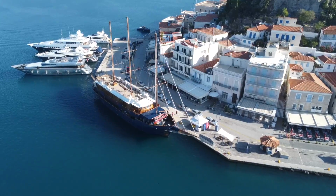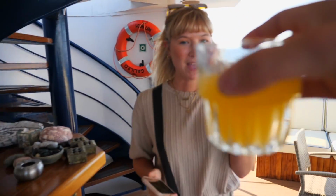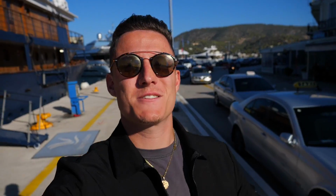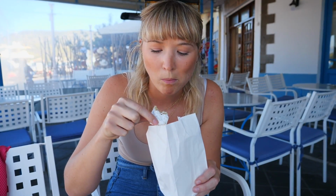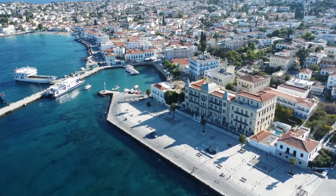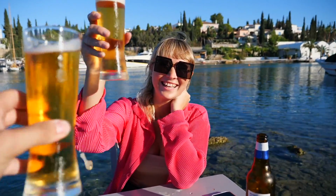Island hopping around the Cyclades, but with a twist. Welcome to cabin number 2. Yamas! Yamas! Whoop, whoop. We have spent our first night on the Galileo. The cute little town of Poros. Goodbye to Poros, and we're making our way to Spetses. Yamas, this really is the best table.